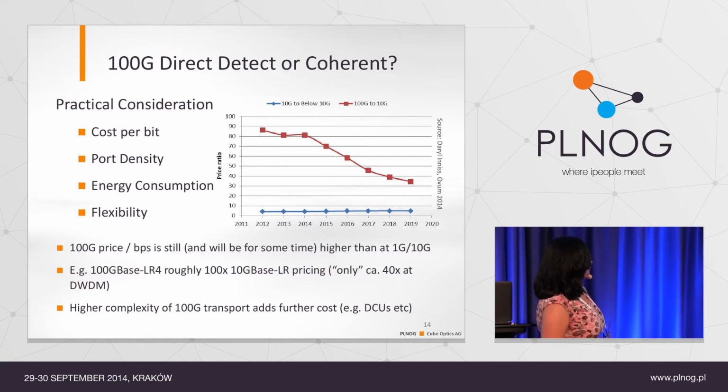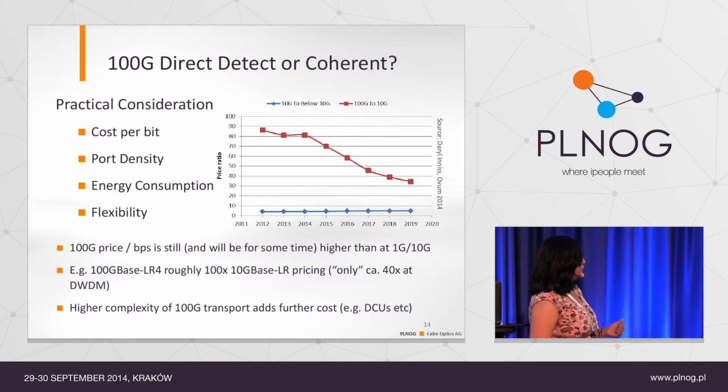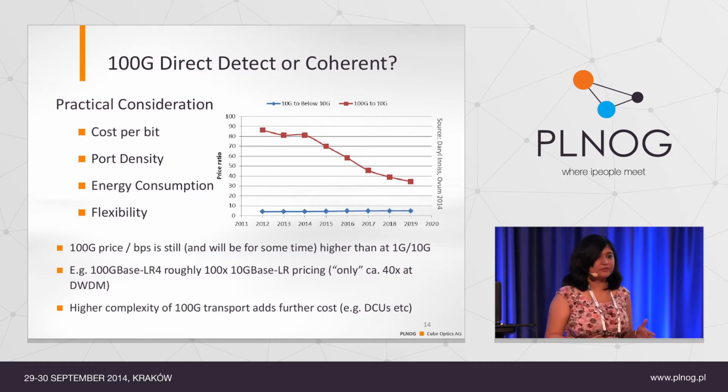Yeah, and actually the question is also about the complexity. As you go with Coherent, you might have higher complexity in your system because you're now using a single wavelength to transfer your signal. That means you'd probably add more DCUs, or you might need a DSP in your system, which actually adds more costs.